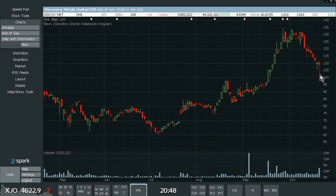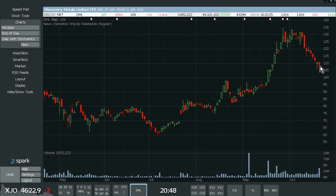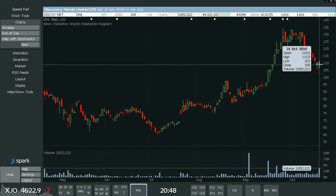Big long tail, so it's got as low as $1.03. Bounced quite hard. Hasn't got to as high as open. It opened at $1.105, could only close at $1.09. So good volume, decent volume, best volume in a month or so. The first thing we're looking for tomorrow is a break of today's high. So we're looking at that 1.15 break.